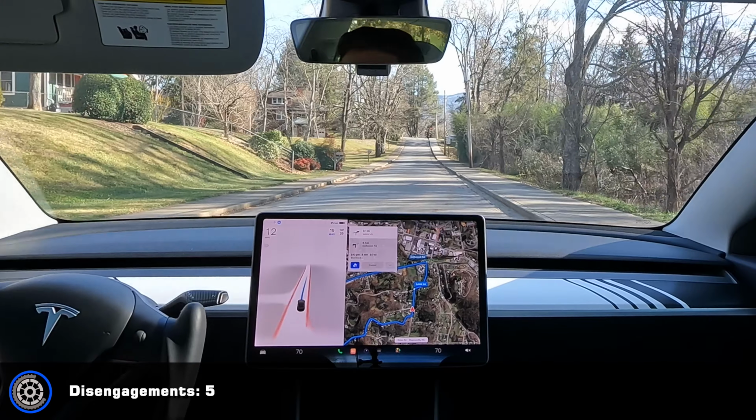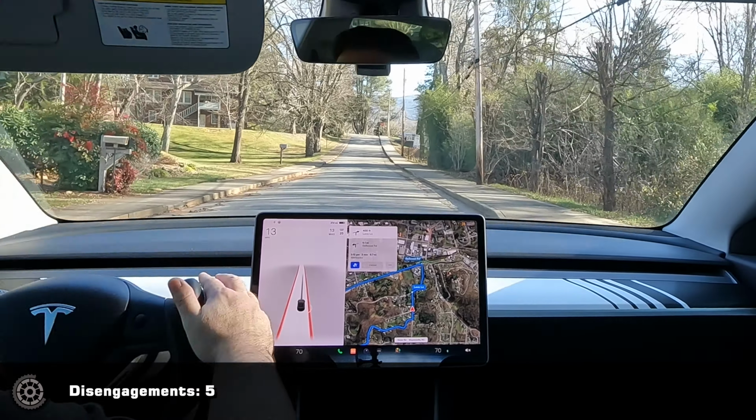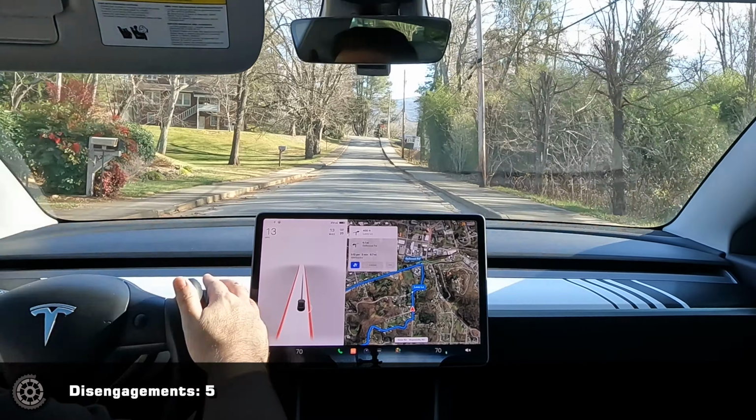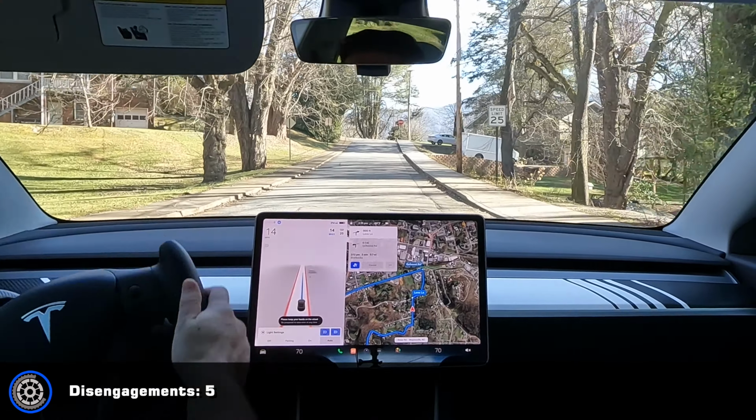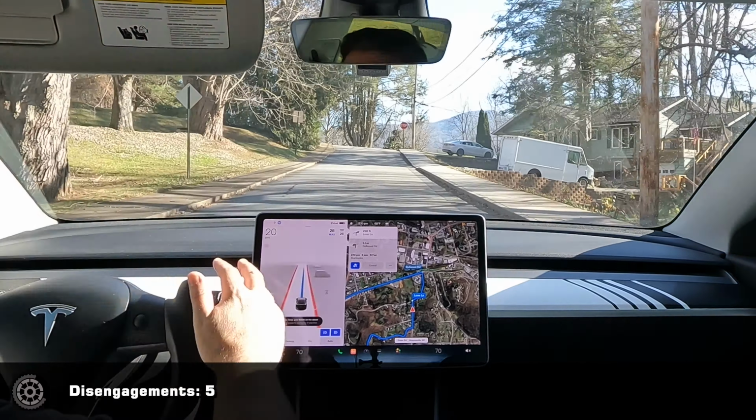So I think, let's see. Okay, so if I manually turn it off, it does the two-tone sound that indicates that it's off. But if I just pull it out, it just does a single. Yeah, and I didn't know I just disengaged it. That's the sound it makes with a green light or something like that. That's really not a good user experience to have that sound be your disengagement.